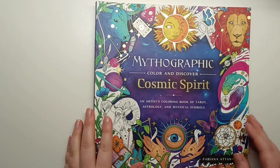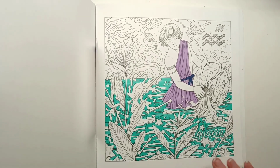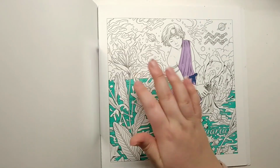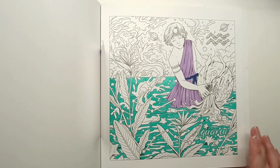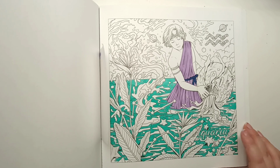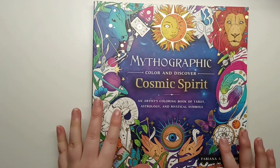Another whip I've had sitting for a while is the Aquarius page from Cosmic Spirit. Here it is. And I just need to find a colour palette and carry on. I've got the colours saved here that I have been using. It's the old set of Ohuhus I have, so I do have more colour options now with the 216 set of Ohuhu brush markers I have, so hopefully that will help me get more of this page based. Yeah, and that will be another page done in Mythographic Cosmic Spirit.